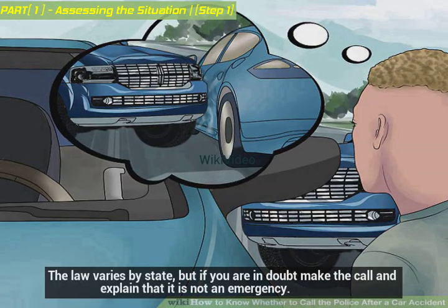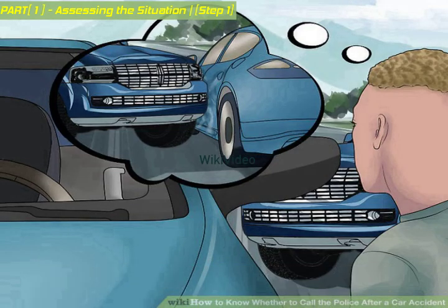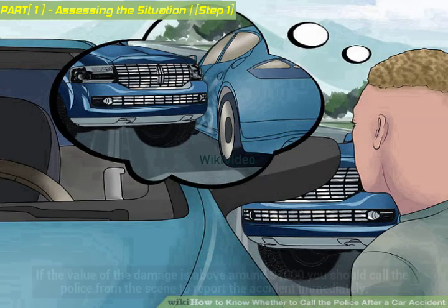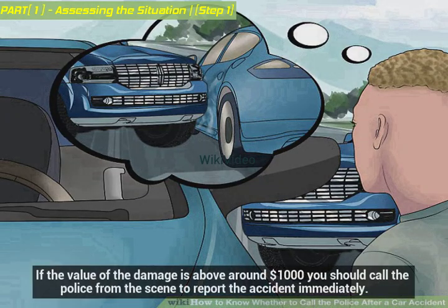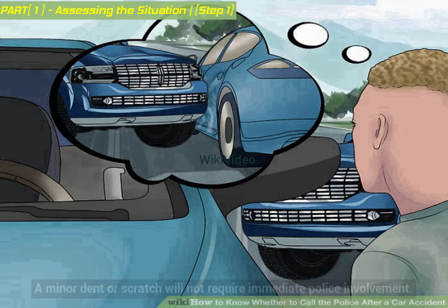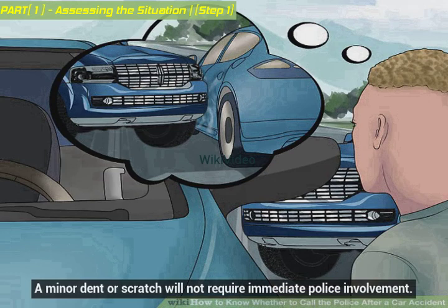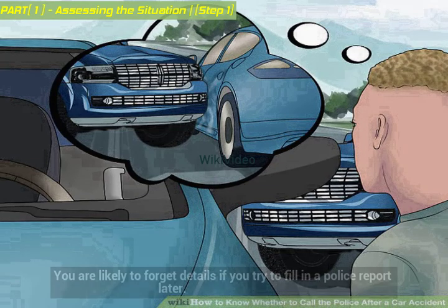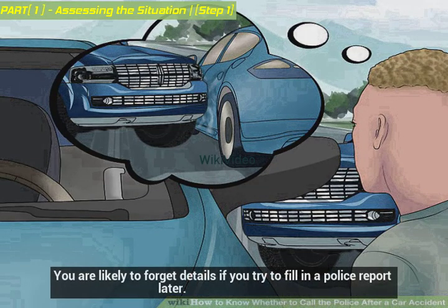The law varies by state, but if you are in doubt, make the call and explain that it is not an emergency. You should always report an accident to the police within 24 hours, but if it is not an emergency and doesn't require the police to attend, you do not have to call from the scene of the accident. If the value of the damage is above around $1,000, you should call the police from the scene to report the accident immediately. A minor dent or scratch will not require immediate police involvement. Nevertheless, it's best to call the police when your memory of the incident is fresh. You are likely to forget details if you try to fill in a police report later.